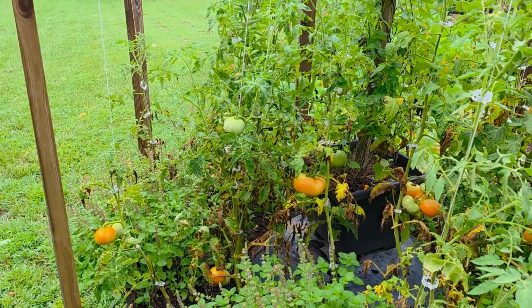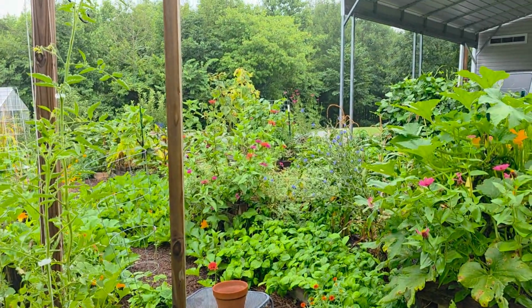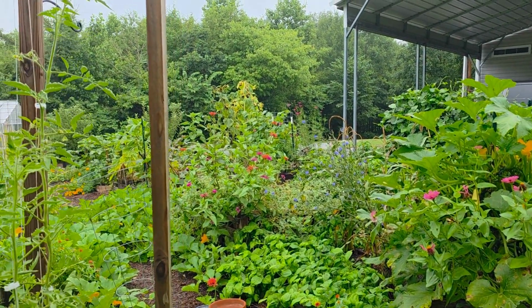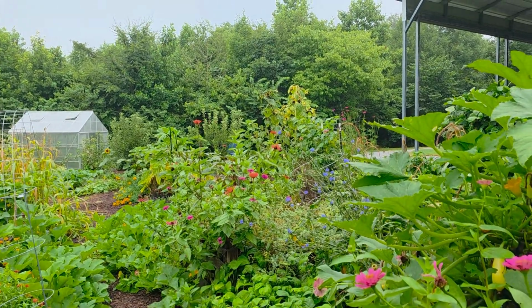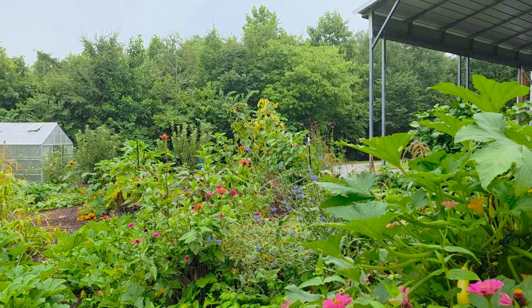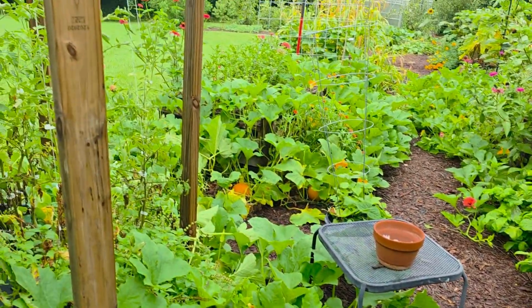Did you see that goldfinch? The goldfinches have really been loving the sunflowers, especially as their seed has begun to mature. So that's the mess.